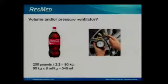The other type of ventilation, which is more common, and that's the type most of you have been talking about today, is a pressure ventilator. And I'm showing this example of a man inflating his tire because that's something we're all familiar with. You inflate the tire to a certain pressure. The machine sends air until it reaches that pressure. And that's exactly what a pressure ventilator does. It sends flow until the pressure reading is whatever has been prescribed by your physician. But it's not sending a specific amount of air, it's just sending that flow until the pressure is reached.